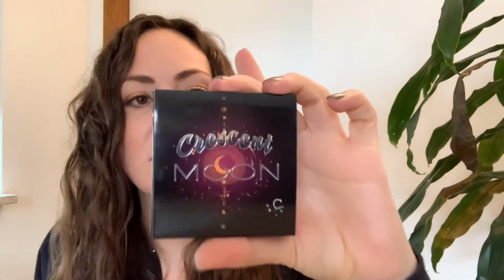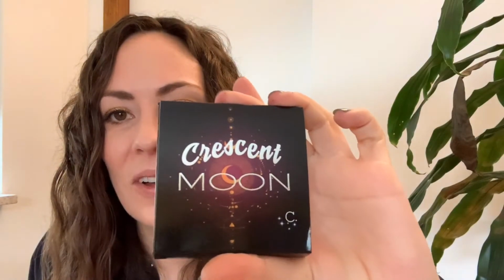Okay, now's the fun part. These are the makeup palettes we got this month. And like I said, I haven't even looked at the spoilers, so this is new for me too. Crescent Moon Cast Cosmetics 4-color eyeshadow. That is so pretty. Let's see what these colors look like.